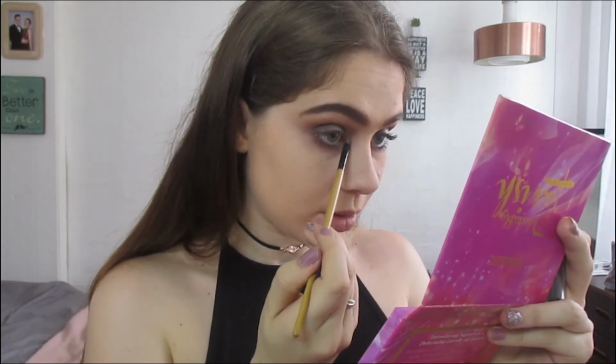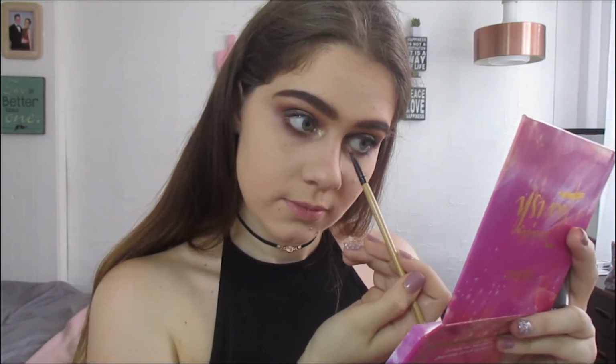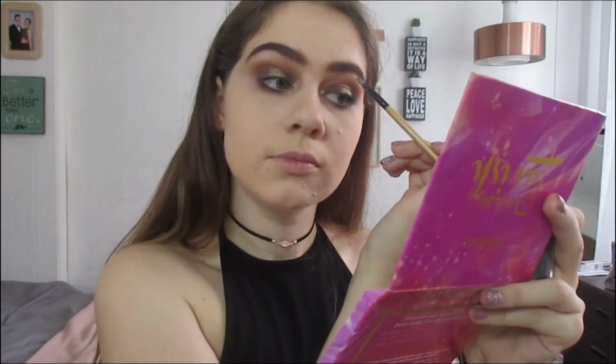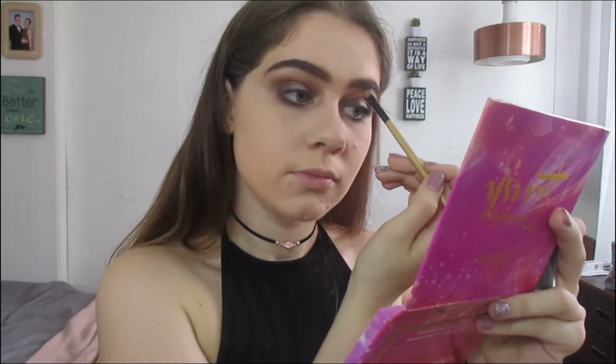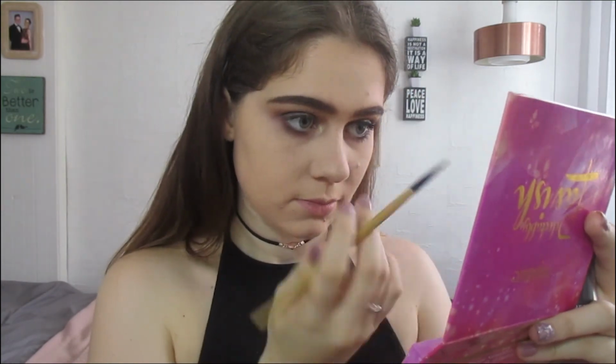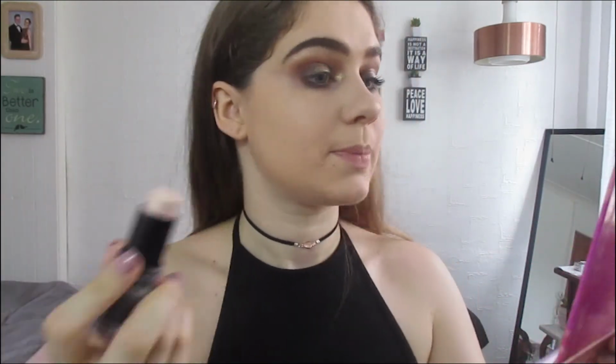Then I'm going to take that same shimmer shade and put it on the high points of my eyebrows and on the inner corners of my eyes as well. You guys know I was obsessed with this highlighter, so I'm so happy that it is affordable and it works great. And then I'm going to put that on my cheekbones. I didn't find any contour, so I'm just going to leave my cheeks bare.